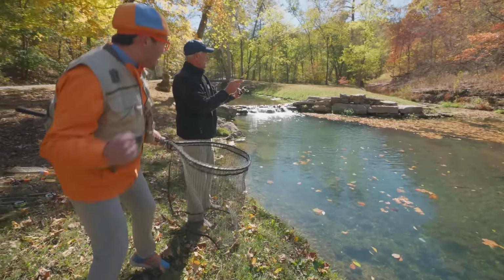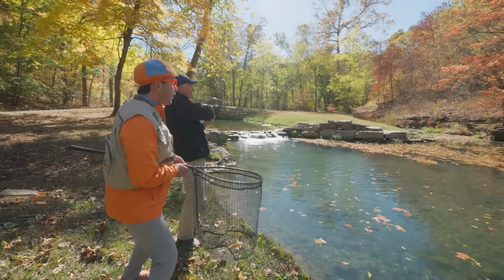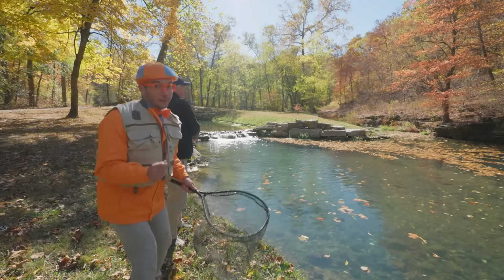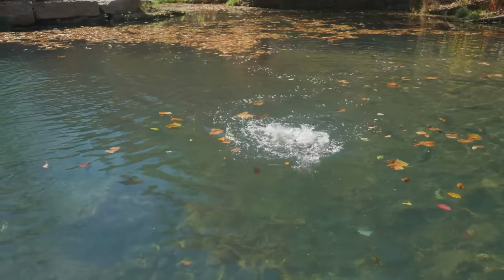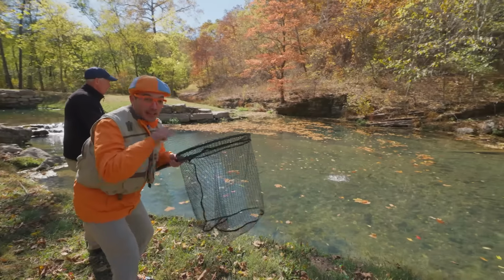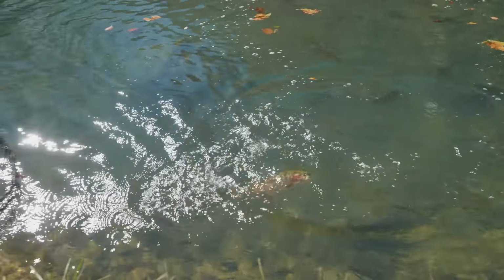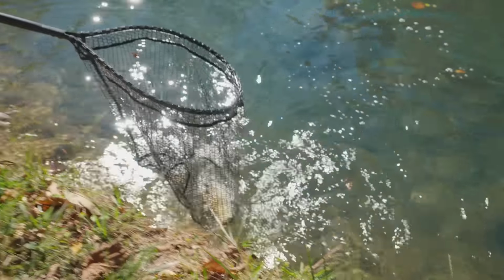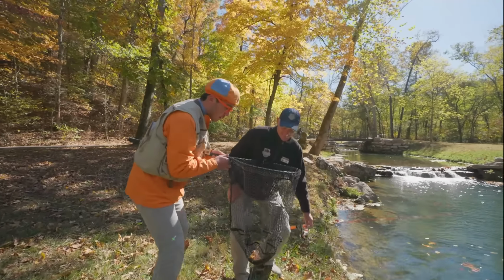Whoa! We got one! That was so fast! It came unhooked. Oh, whoa, that was close, yeah. Oh, there's another one. We got one! Yeah! I'm gonna see if I can catch him in my net. Boy, look at him splashing and jumping. Whoa! Yes. Here we go. There you go. Good job. Whoa, look! We caught a fish! Oh, here we go. Yeah.